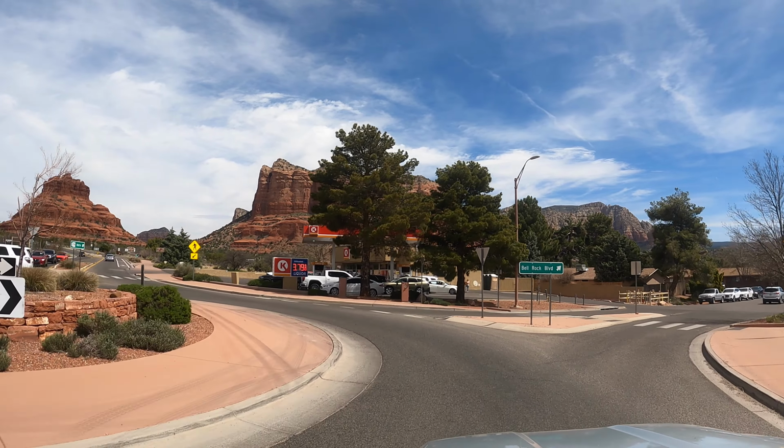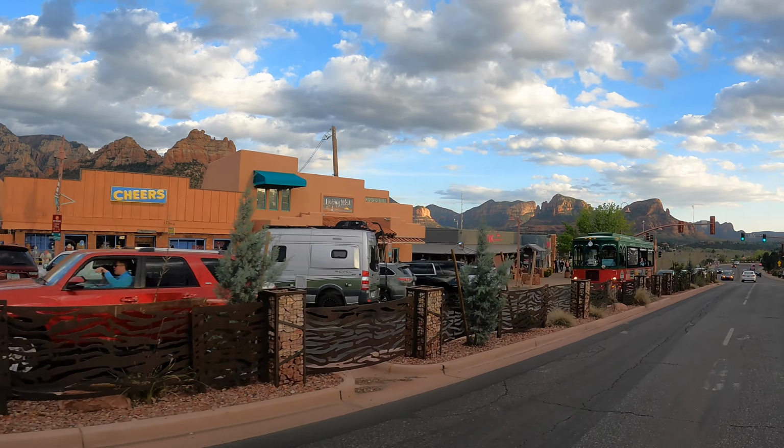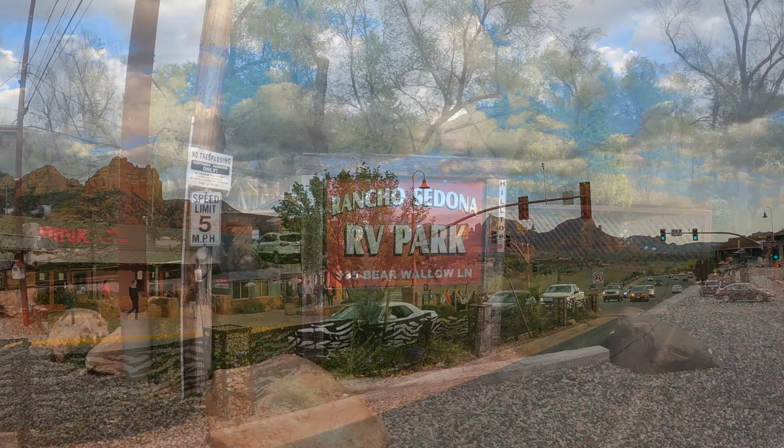Sedona didn't really become developed until the 1960s, when it became a tourist destination, vacation home, and retirement center. Most of the development seen today was constructed in the 1980s and 90s.